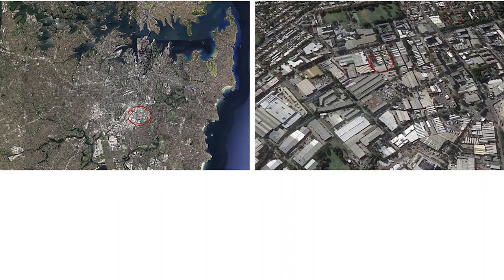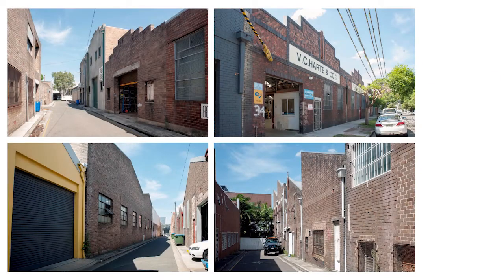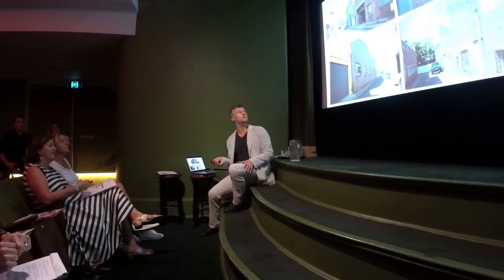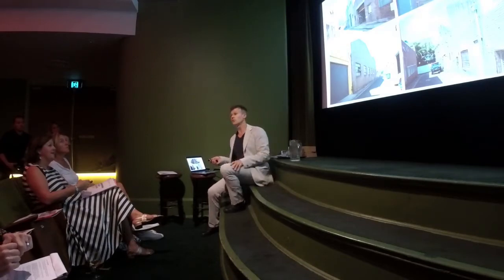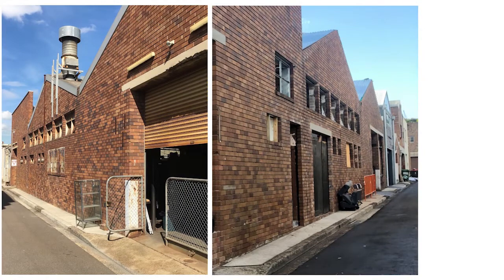We found this little patch halfway between the airport and the city in Alexandria, and you can see it on the top right, and it's a conservation area. So the council's listed all these old warehouses and they'll be preserved. And so that's the building that we bought there. And what we're attracted to is the conservation area filled with lanes like this and buildings like this that have all been listed in various degrees. And we just think that's going to be unreal in the future.